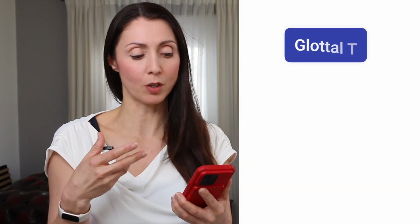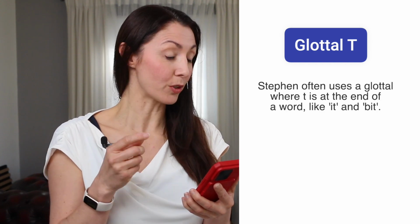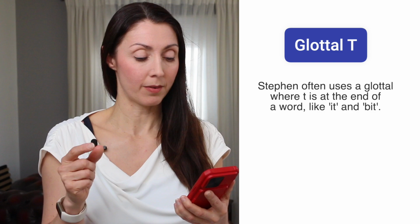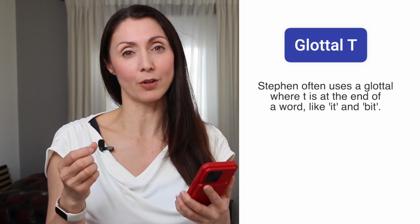Another feature I want to point out is the glottal T. So where words end with a T, like in it, and also later in the word bit, you'll notice the T isn't pronounced, it's glottalized. So I was driving it.